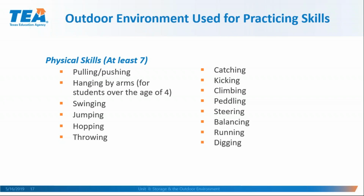So when you're thinking about this, don't get stuck on it, think a little more broadly. When you're looking at a piece of equipment, I think this is a good way to judge how good the piece of equipment is. Because a lot of times one piece of equipment is going to give you 7 skills. Now, whether the children use it properly is one thing. So anyway, this is what is considered best practice. An outdoor environment that is used by children in pre-kindergarten on a daily basis should have the ability for them to practice at least 7 skills daily, have the opportunity to.